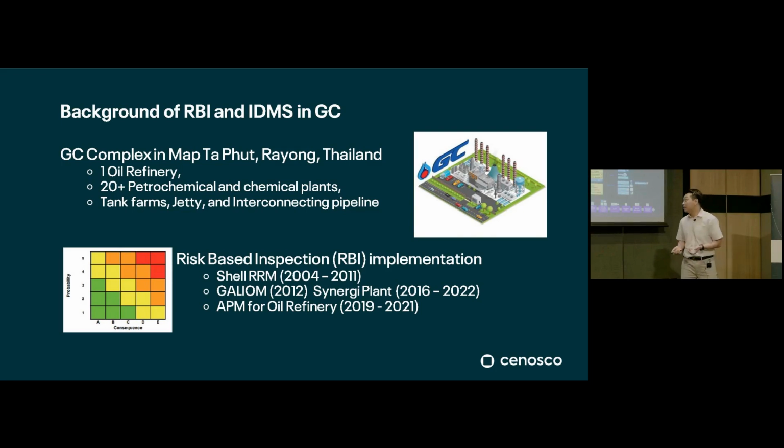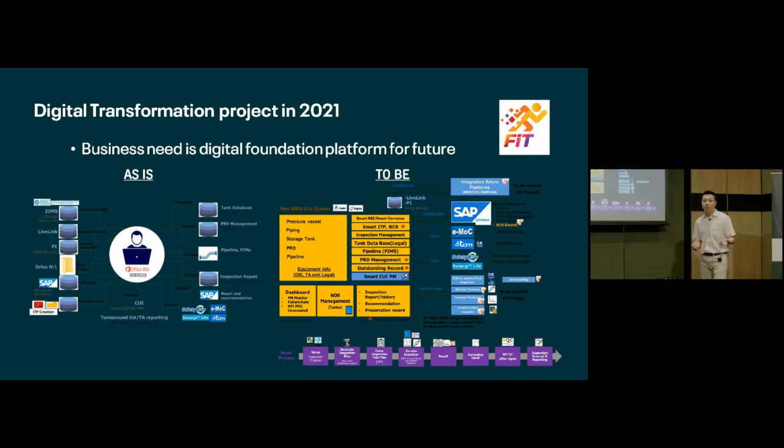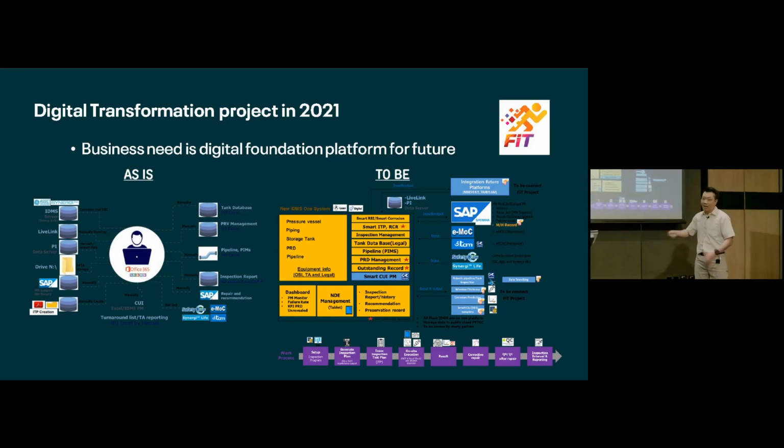In 2021, we kicked off a digital transformation project called the FIT project. This project aims to lean and transform our operation in this digital world, and it needs a robust digital foundation platform for the future. Let's look at our current operation on the left-hand side. IDMS is just a component used for data collection and RBI management, but there are many other systems and data sources we have to work with as well. It looks like the human is at the center and the systems are around him.